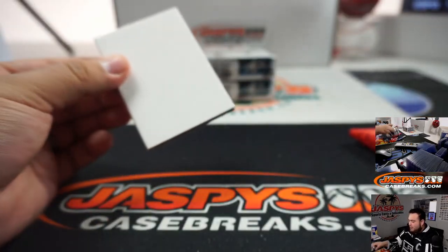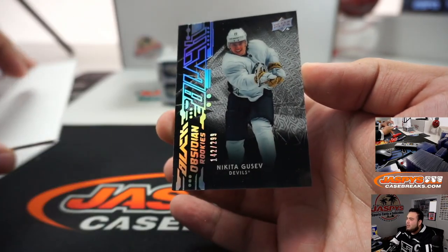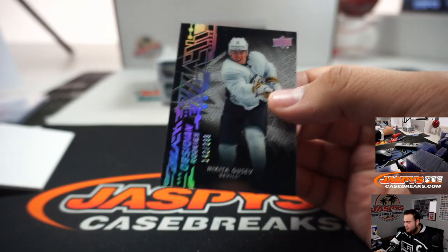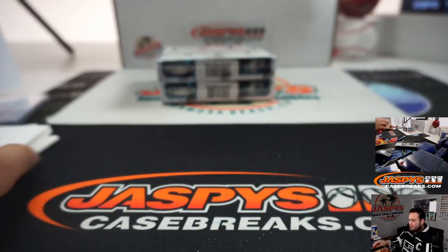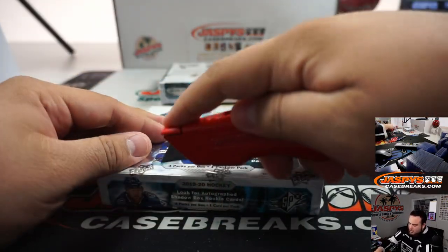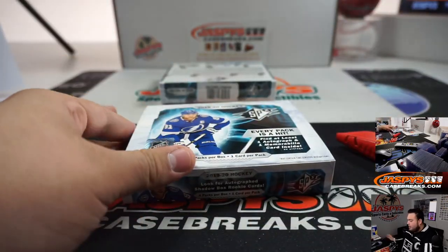So one thing about these SPx cards. And we got Nikita Gusev for the Devils. 142 out of 299. Another one there for you, man. Alright, guys, two more boxes. Again, we can run back the second half after Prism Hobby. We are down to nine left.